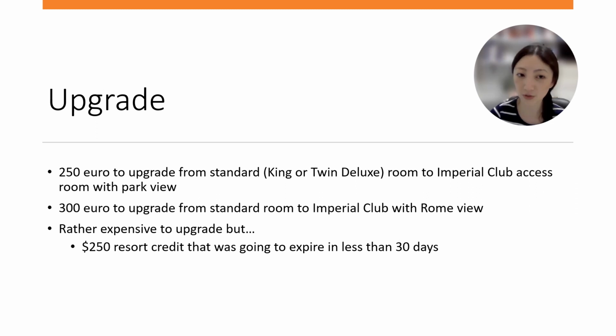Upon further inquiry, I was told that there was an upgrade available to an Imperial Club Rome view room for 300 euros. Yes, that is quite expensive because, like I mentioned in the earlier slide, you can even book a standard room, the most basic type, for approximately 315 euros outright on a less busy day. So 300 euros just for an upgrade is pretty expensive. However, given that I had a $250 resort credit that was expiring, I thought that was a great and valid use of this resort credit, so I ended up only having to pay about $60 out of pocket, using the current euro and dollar conversion.